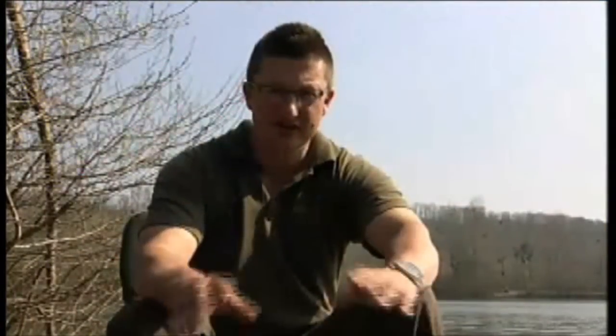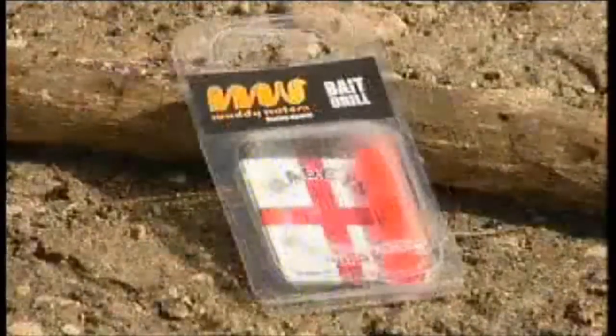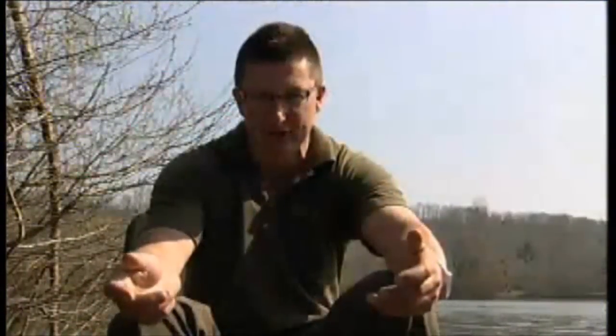Muddy also specialises in a fantastic range of isotopes, and they are the brightest isotopes I've ever seen. They come in a full range of colours to suit all the different coloured heads. They suit all your Delkims as well, so you've got purple and blue in that range as well. And to go with it, he does baiting needles and nut drills that take isotopes as well, so you can find them in the dark.